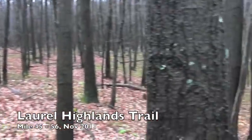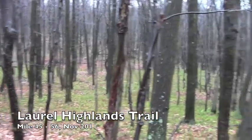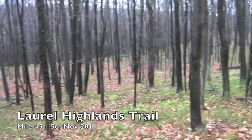One of my favorite things about hiking when the trees are bare is how far you can see in the woods.